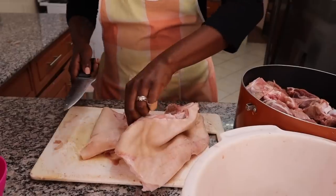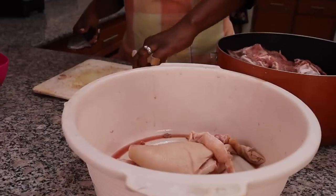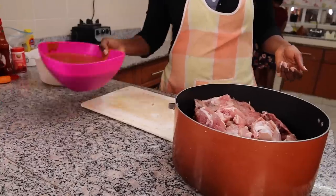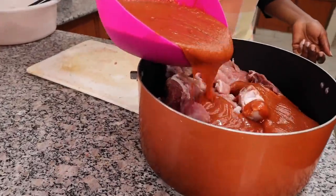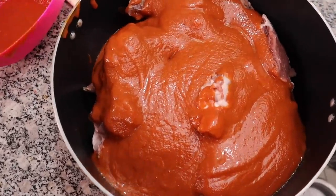And I'm putting away these really fatty pieces of pork so that I can use them to make lard. I'm still researching the benefits, pros and cons of using lard as opposed to cooking oil. Because, guys, the price of cooking oil. What? Ugh.